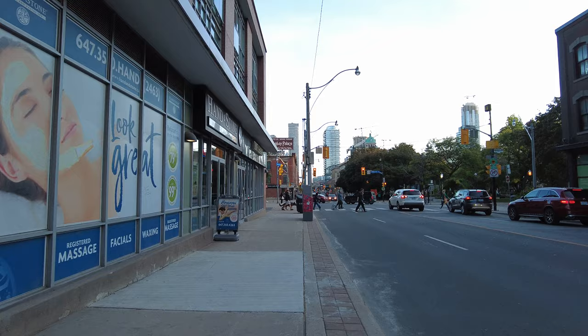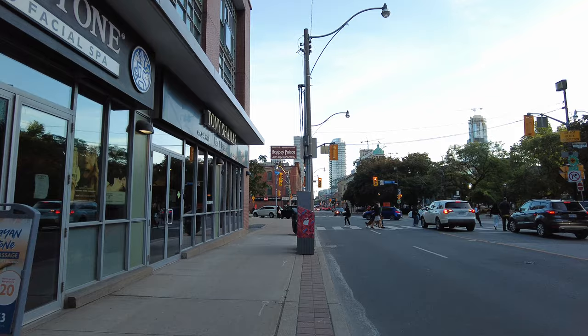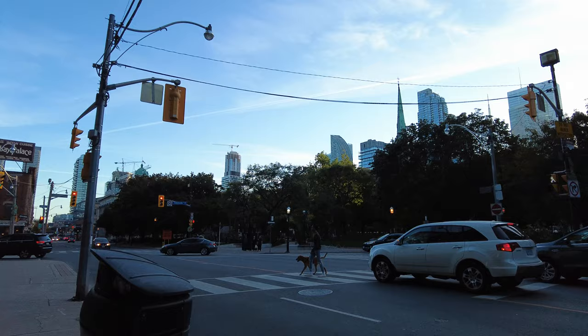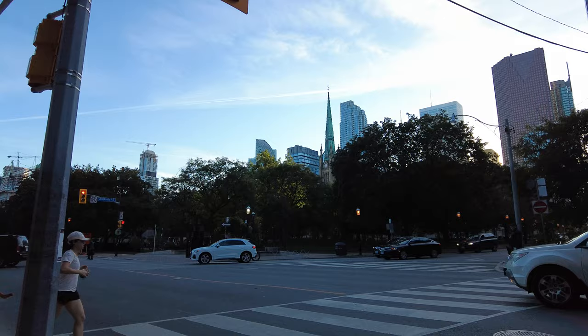And as we enter the St. Lawrence neighborhood, you'll notice Jarvis changes character quite a bit. It's significantly more gentrified for the south stretch. There's St. James Park, where on the southwest corner is the rather famous cathedral. And this is Adelaide Street.